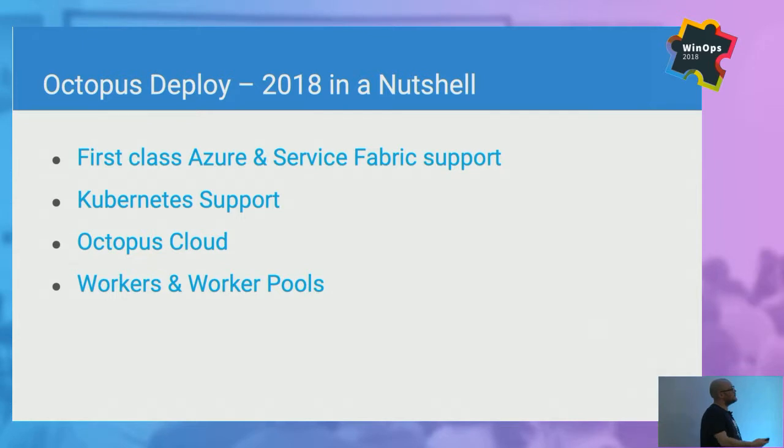Now, this year alone: first class Azure, Service Fabric, and Kubernetes, which was only launched recently. We had the alpha in September, and then full first class Kubernetes support. Octopus Cloud, that's going really well. Obviously, we're doing this now as a platform as a service.